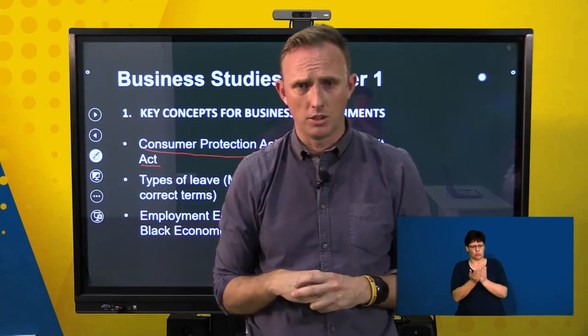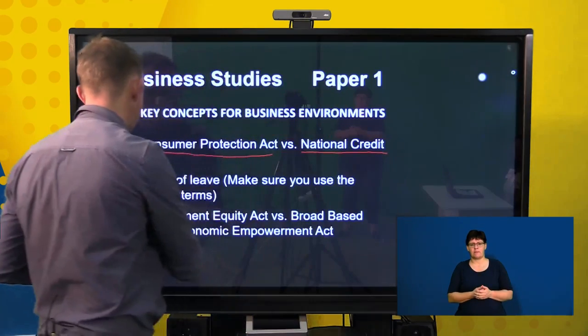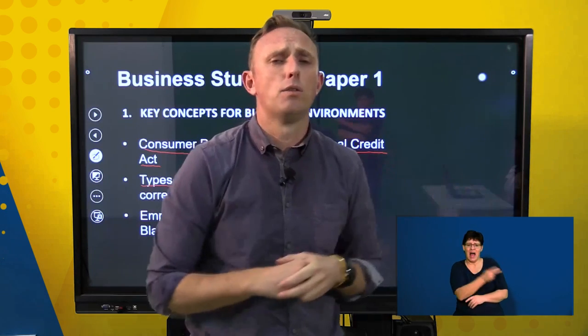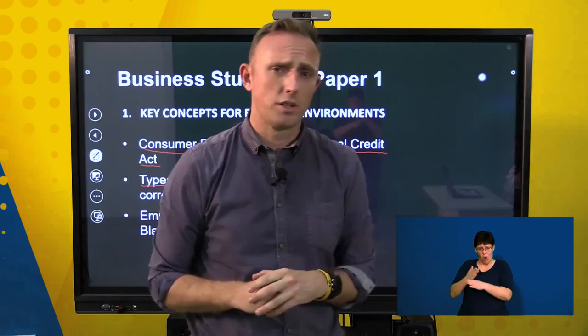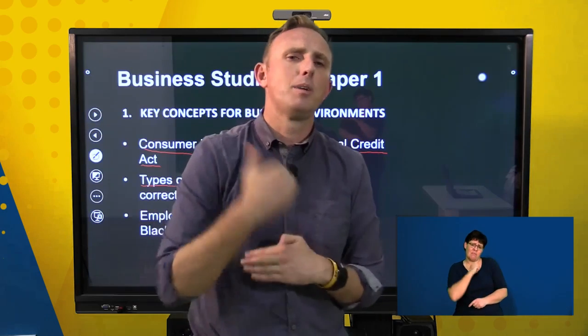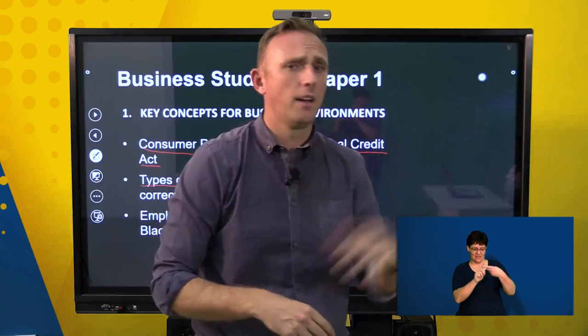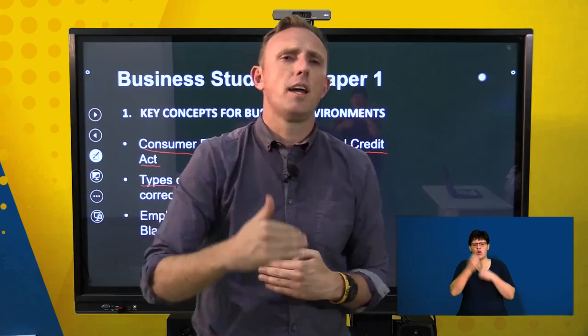Right, and then a big mistake that a lot of you learners make in your papers is the types of leave. You need to make sure that you write out the correct term. So if my son has just been put in hospital and I need to take a day off work so that I can go spend it with him in hospital, right? That will be known as family responsibility leave. If I'm taking a holiday at the end of the year, that is known as annual leave.